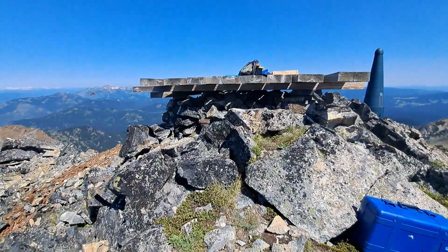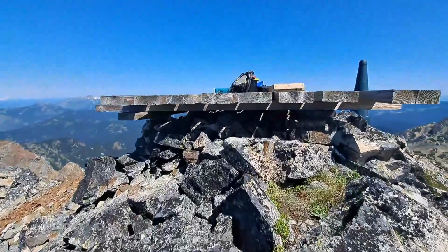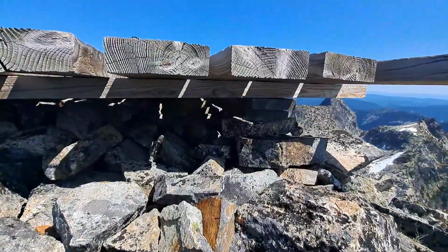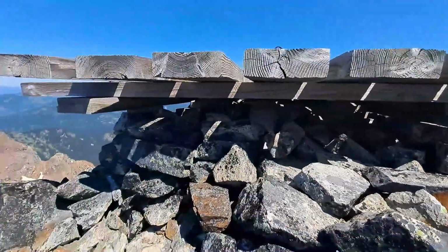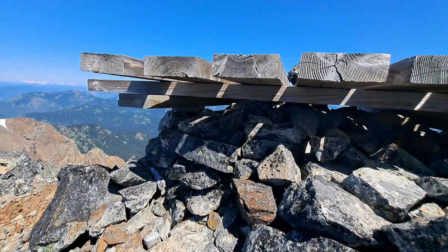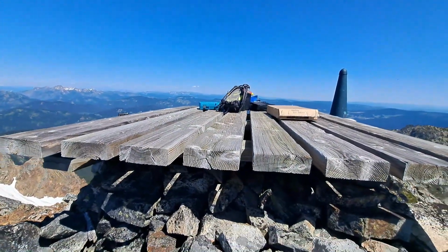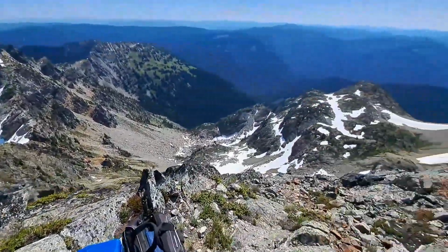All right, well, here's the infamous helipad, and you see it's of quality construction. It is rock bolted in on the one side and goes through into the actual mountaintop. But this side's kind of just balancing on some boulders, which is why the helicopter pilot didn't think it was a great idea to actually shut down. And so we hot load off this one.